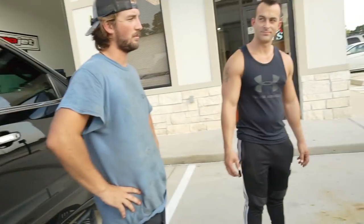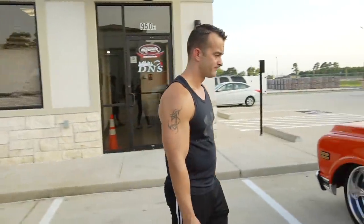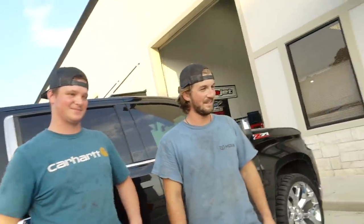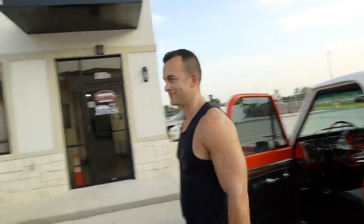What year is this one? 71. I think it's 71. What motor's in it? It's a 6.0 out of a G8. Thought it had a 4.0 80. It was a 4.0 80. How much did it make? 396. 398. Right there on that cusp, 400 wheel. And it's got a back-to manifold. Find out if he's gonna run me or not.